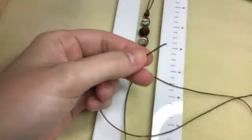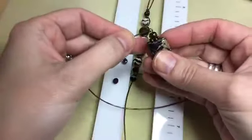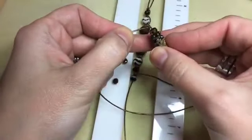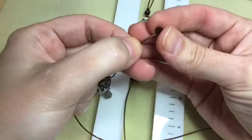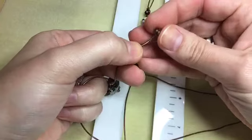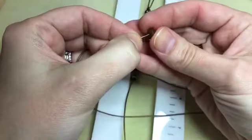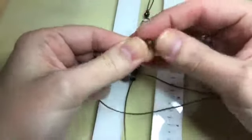Okay, now we wanna bring in the dangle that we created. Okay, and we're gonna thread him on. And then we're just gonna repeat. We're gonna put that crystal on there and then this metallic bead on here. Oh, maybe. All right, there we go. Okay, oh gosh, I'm sorry, you guys.